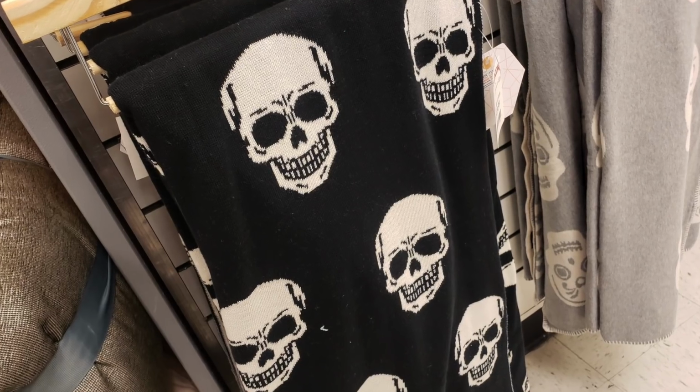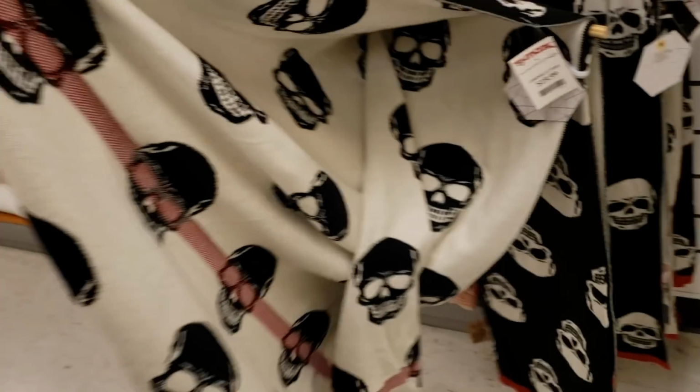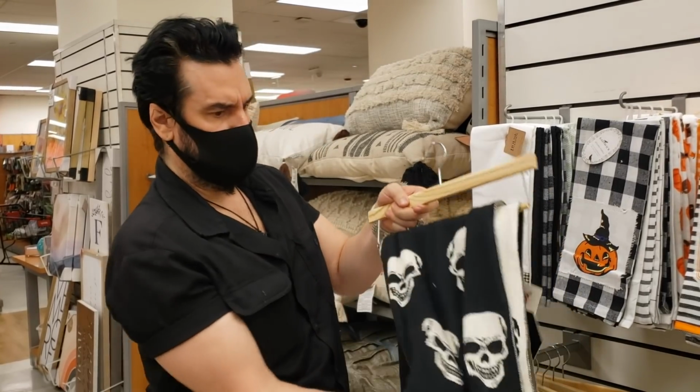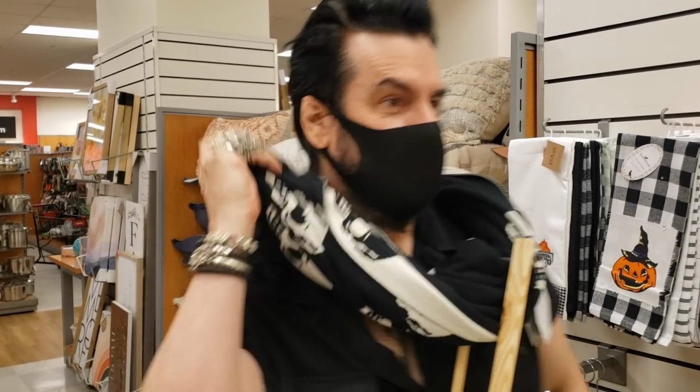Much more my style were these decorative throws. In fact, they look an awful lot like the Alexander McQueen scarves that I buy, except they're a lot cheaper. So I was thinking, hell, maybe I'll just wear these instead. If you need me, I'll be in my crypt with an amaretto.